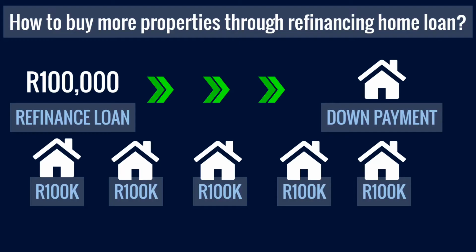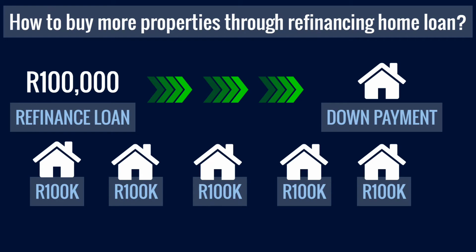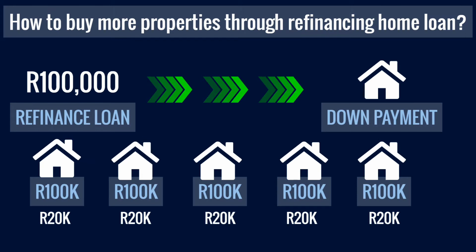Let's assume that you closed 5 deals at a purchase price of 100,000 rand each. That needed a 20% down payment for each deal. Now, by cashing out your 100,000 rand through refinancing your home loan, you virtually didn't put a cent of your own money in the deal. Sweet!